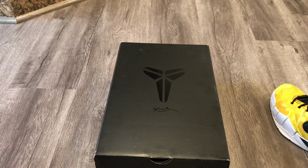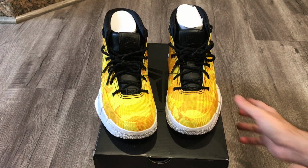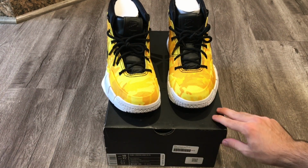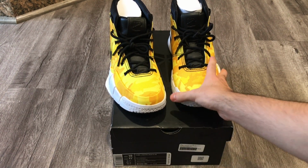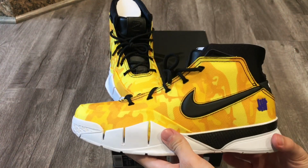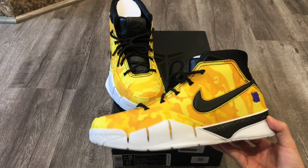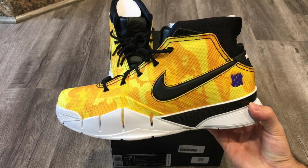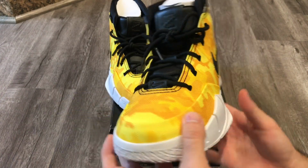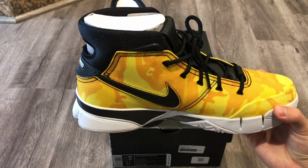Getting right into the shoes themselves. As you guys have seen on previous Kobe 1 Protro Undefeateds, it's just an all camo upper. And this one is actually with a Laker design on it. So it's the Lakers colorways. LeBron James debuted these a few weeks back on his Instagram. When I saw those, I was like, wow, I gotta have these. And luckily hit on the sneakers app, as I mentioned.